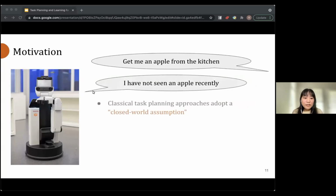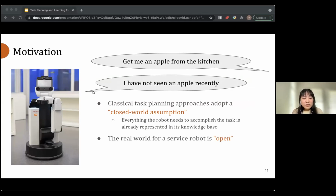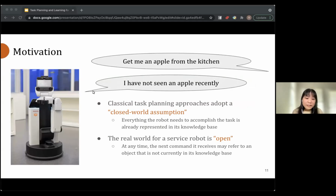However, if you don't know where the apple is, it's difficult for existing task planning approaches because most of them adopt this closed world assumption, which means that everything the robot needs to accomplish is already represented in its knowledge base. But the real world in general will violate that assumption. At any time, the next command the robot receives might refer to an object that is not currently in its knowledge base or the initial state of the planning problem.